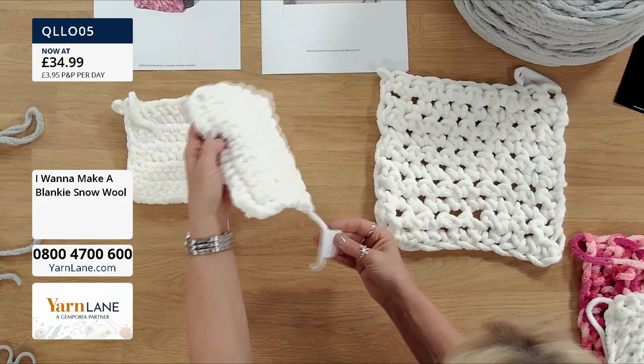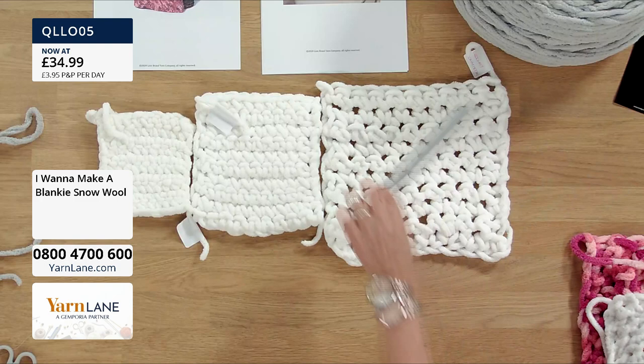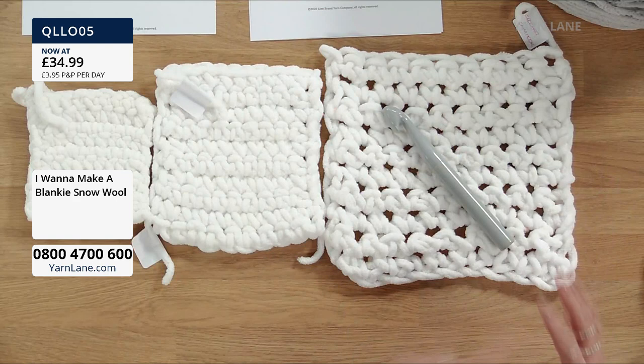So that was the 9. And this, I absolutely adore this. Now I'm going to make this myself. This was 20 millimetres. This was a huge, huge hook. And that just crocheted up so quick. But obviously, if you're going to use your own hook, then just be aware that the amount of rows are not going to be what it says on the pattern.